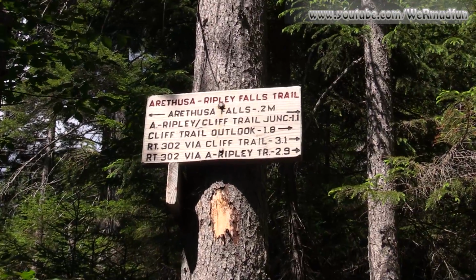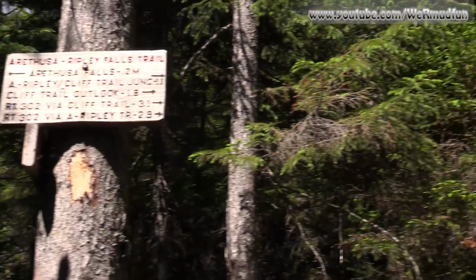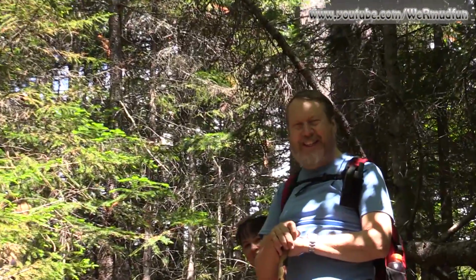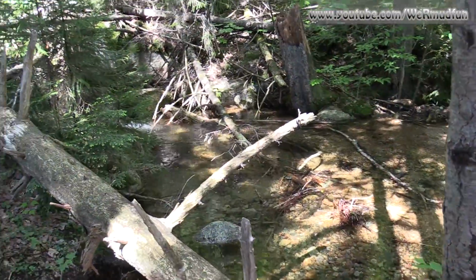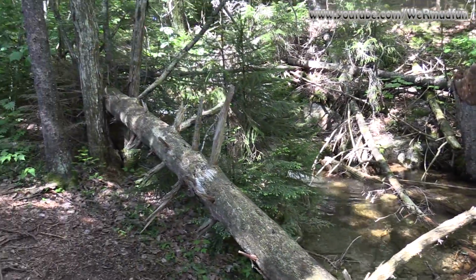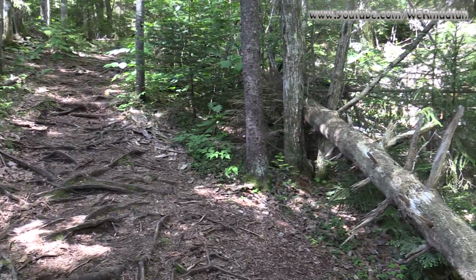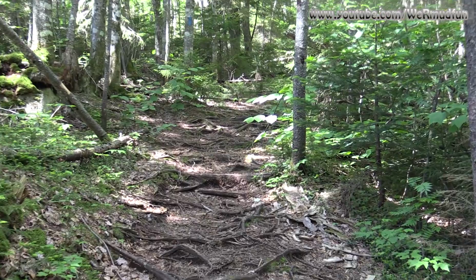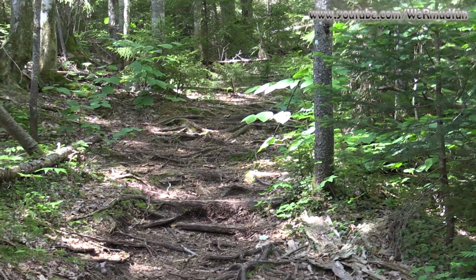Alright, we're back at the trail junction. We will be taking the cliff trail going up to... where, John? Frankenstein Cliff. The who? Frankenstein. Alright, so we're following along a stream. The route itself, as I pan around, you can see the trail erosion on it, all the roots sticking through. Using them as traction to go up. Not that it's steep though.